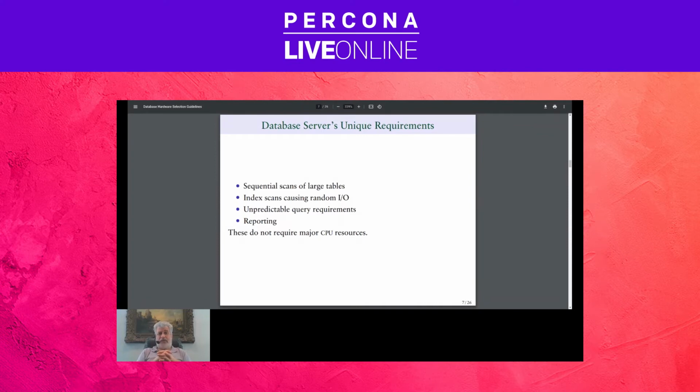Index scans, which cause a lot of random I/O. Again, another thing that you just don't see a lot in normal workloads, but databases do these things all the time. Okay. So you can see even from these first two, the concept of I/O is becoming very important, because this is part of the requirements for doing these kinds of operations.